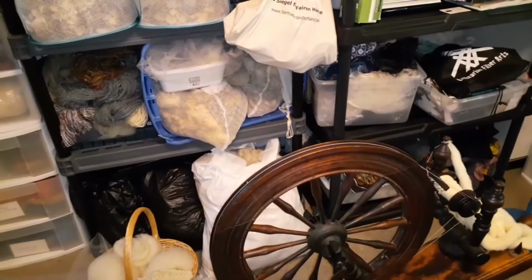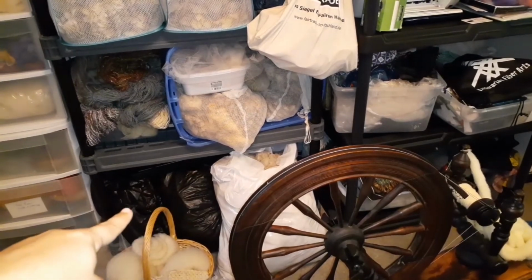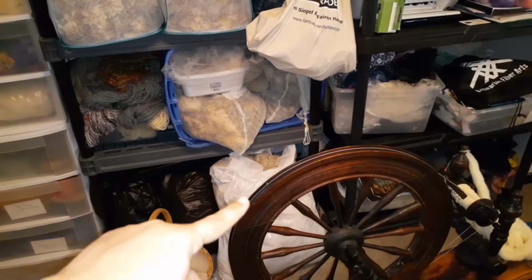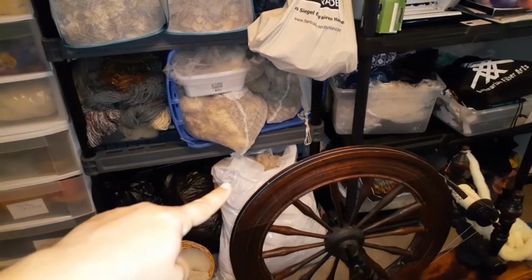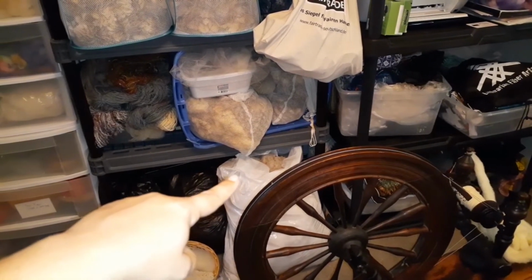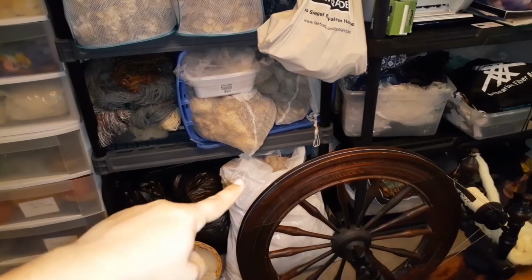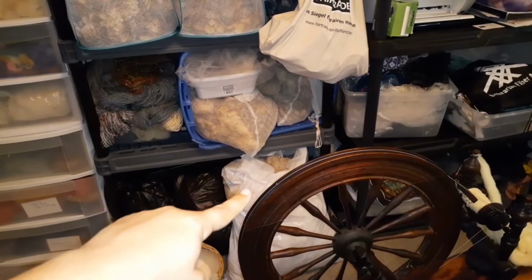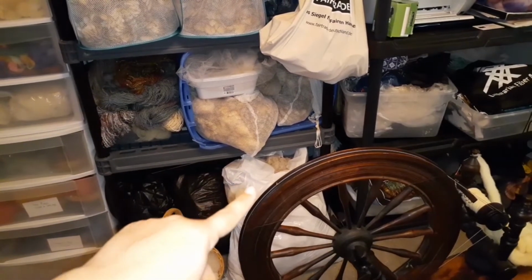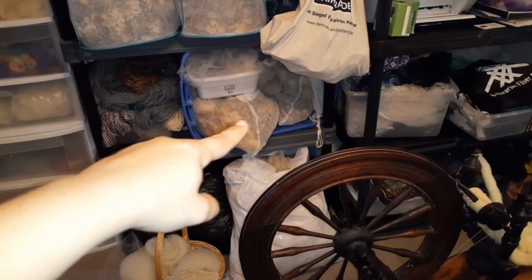Here we have fleeces I'm working on. The black bags are fleeces that I have evaluated and they need to go in the shop. This is a Gulf Coast native from my friend Dana. You can find her as the Marigold Shepherdess on Instagram. She is letting me process her sheep's fleece, and I believe it's named Baby. Really beautiful little sheep. This is some of the wool pool stuff that I'm working on.